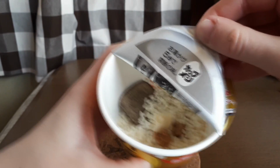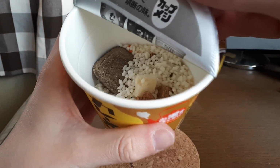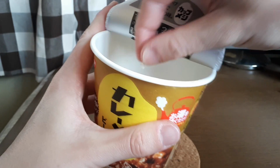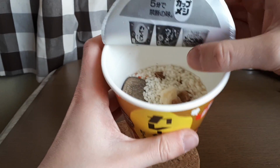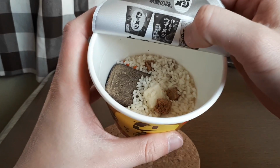And oh my goggly goodness. Yeah, there's your instant rice, which actually looks like Rice Krispies. I'm going to eat one. Yeah, they're Rice Krispies. Oh wow, that's interesting. I wonder what they'll taste like when we reverse the carbon freezing process.